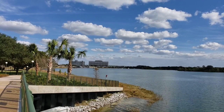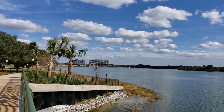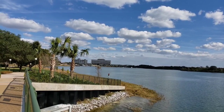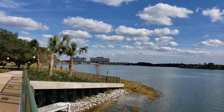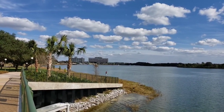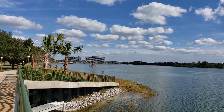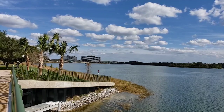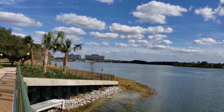And when they're not docked out here, getting ready for the next morning guests, that's where they can work on the ships. And as a matter of fact, I believe that's where the River Belle is right now, because they just put the water in the Rivers of America. So I don't think it's back over there yet. I didn't walk all the way around, so can't 100% confirm that, but I think it's still in dry dock.